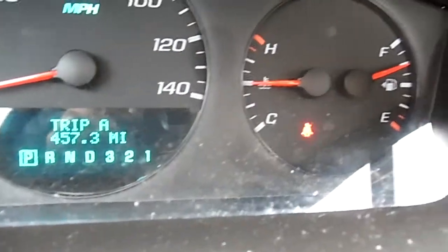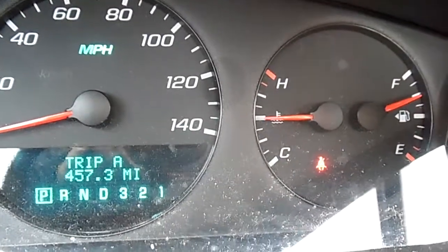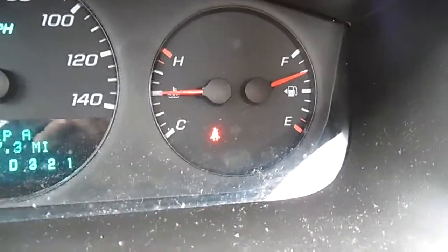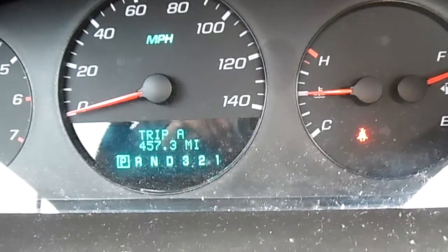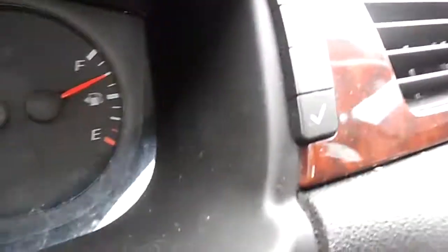December or November, whichever comes first, I can take that e-check paper in and get my sticker renewed on this car. So as I said to you, always pay attention to your gadgets on this car, because things may or may not go wrong right away, but it's a good idea to kind of look at things before they go wrong. Okay, so that's what I do.